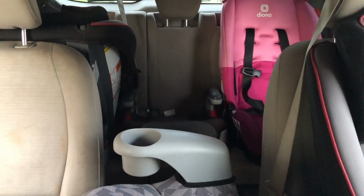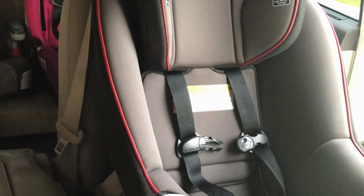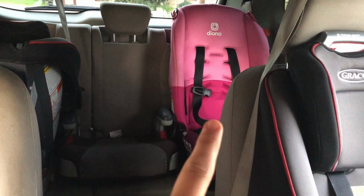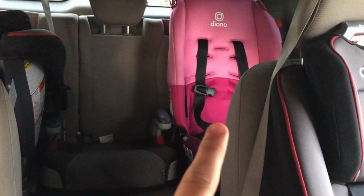So yeah, I did want to let you all know this is the Graco Admiral car seat, and this is a Diono Radian. We did have to use some that were slimmer lined in order to fit well.